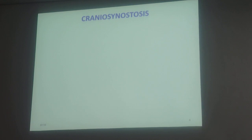Cranium of the skull bone. Skull bones are totally 22 in number, of which only the mandible is the mobile one. The others are all sutures and synchondroses. As brain growth is completed, the cranial sutures start getting synostosed. Because there is no further brain growth, the sutures are not required.